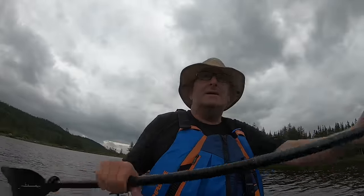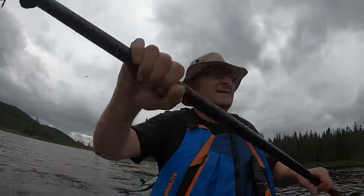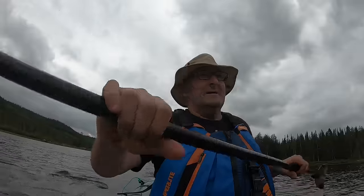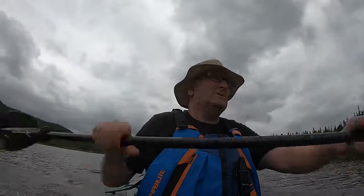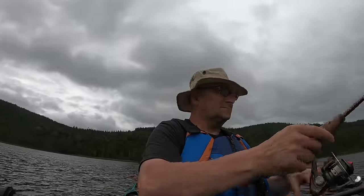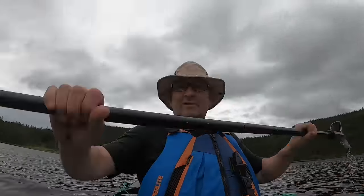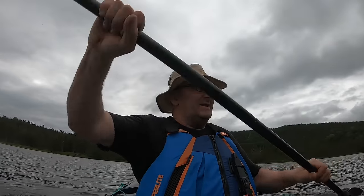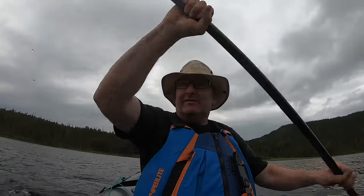I forgot my dip net. I hope I don't get a big one. I didn't bring my Zoleo. That's two things I forgot. Well, it's been just over an hour. I haven't got a bite yet. Looks like it's gonna be beans and bologna for supper.